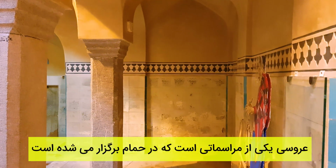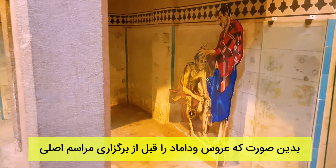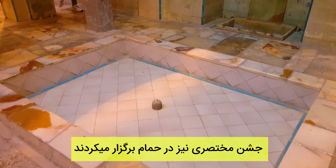The wedding is one of the ceremonies taking place in the bath, as the bride and groom have been brought in the bath before the main wedding ceremony, and they had a brief celebration in the bathroom.